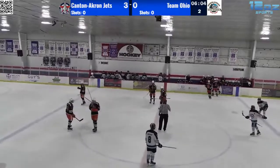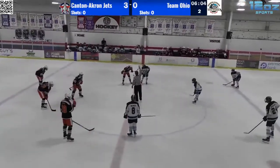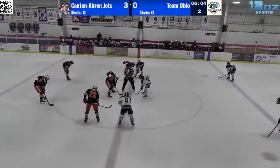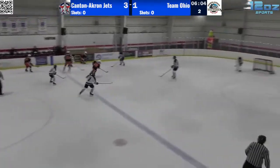Think it gets a little bit wider than another option there. I have to think maybe a bad pinch here on the near wall by Jack Barbieri helped lead to that 2-on-1 as Team Ohio controls the drop.